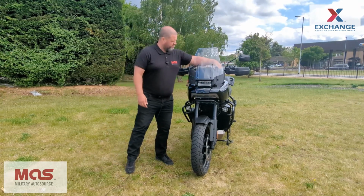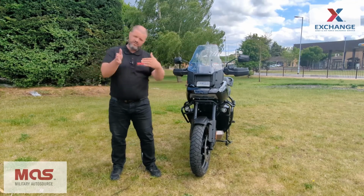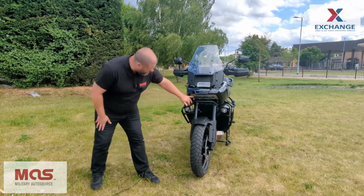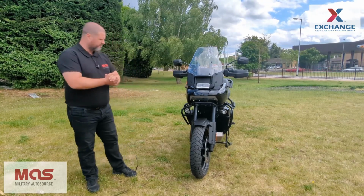Underneath the windshield here, you'll see it has the cornering lamps. So when you lean the bike over and you're making a turn, this light will come on and project more light onto the road so you can see further around. And then underneath, of course, Harley Davidson's signature LED Daymaker headlamp is right there.